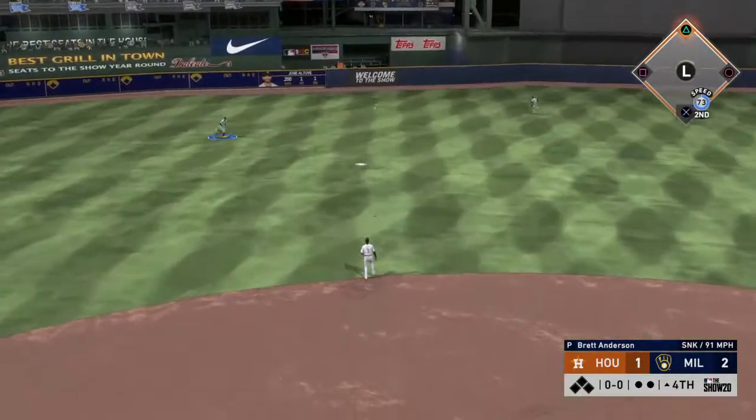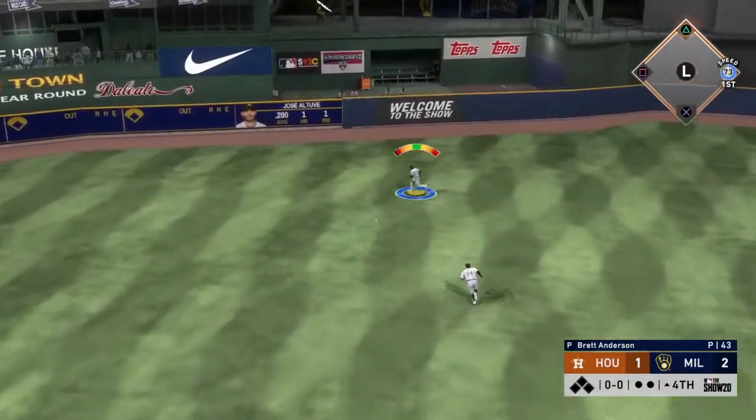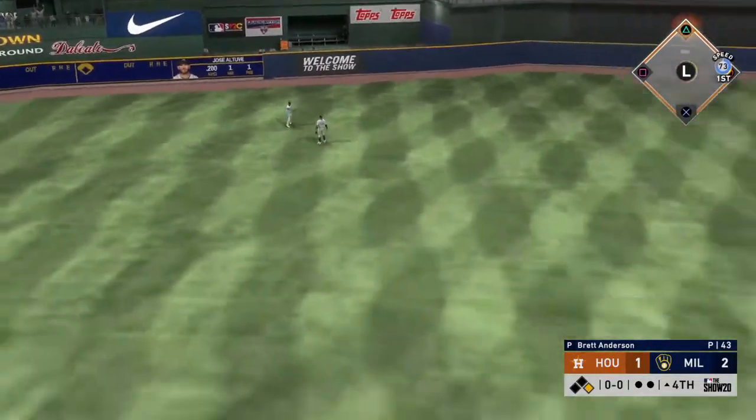Line toward the gap in left center, and that's a base hit. 1 for 2 in his first couple of plate appearances.